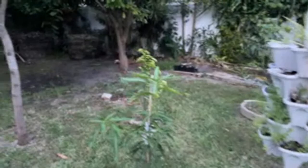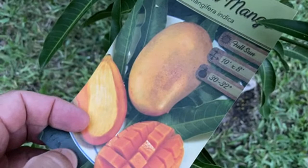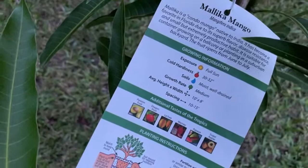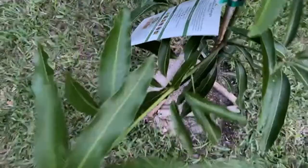So stoked on this mango tree. This is the new mango tree. Spent $40 on it. Why not? Malacca mango. So the attractive thing with this is that it's 10 feet tall, and they say only 8 feet wide, which will fit right where I put it. Ten feet tall is the right size for this south end of my yard, where I want the sun to be able to keep going through to the rest of my yard, so perfect. But the other thing is that when I did a little research on this one, they do say it's productive, disease resistant, a kind of hardy mango tree. So it's known to be super hardy.